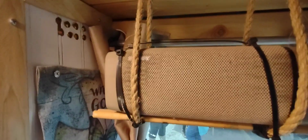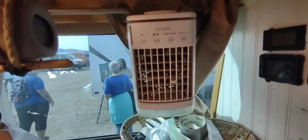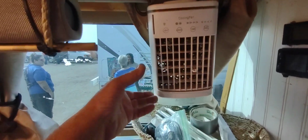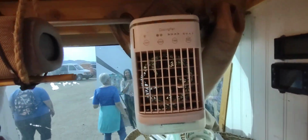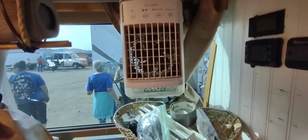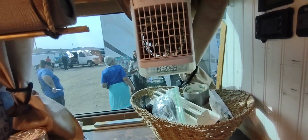I like your little speaker swing. Nice Bluetooth speaker, exactly. I did that with a little thing there. A fan. This is actually a swamp cooler fan, and I've used the swamp cooler part. It actually does work, but the fan part isn't strong enough. It's not really effective unless you're sitting right up next to it.